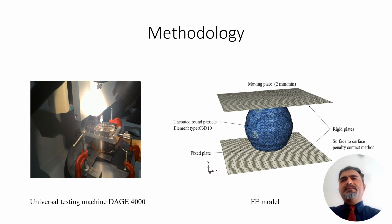For the methodology, single compression test equipment, a universal testing machine with a capacity for tensile, compression, and shear rate, was used to characterize the mechanical responses of different coconut shells. And also, we've developed a finite element model of an uncoated round particle subject to compressive loading.